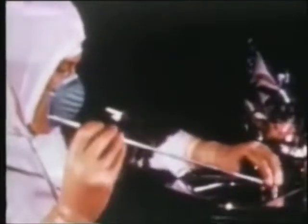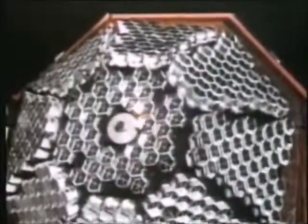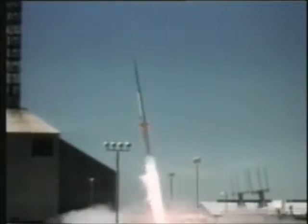Atmosphere physics, astronomy, meteorology, and geodesy. These are just a few of the scientific disciplines studied by dozens of Explorer-class orbiters through the years. Hundreds of sounding rockets have probed the atmosphere above where balloons are effective, but below the area that satellites fly.